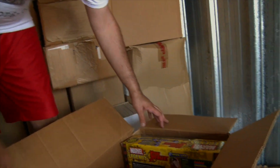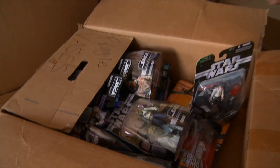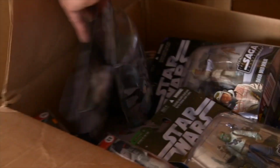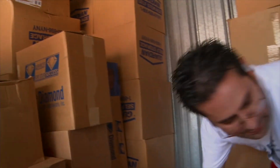And another box set for Young Avengers. More Star Wars figures. I like to have troop builders, so I have a bunch of Clone Trooper 3 packs going in here. A lot of Clone Troopers, I think. A lot of Trooper figures, except for General Veers. There's some Snow Troopers in there. Another Han Solo and Carbonite.